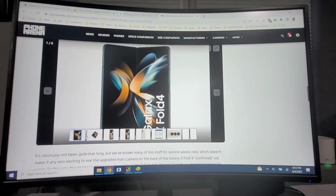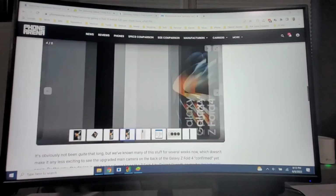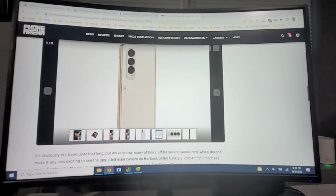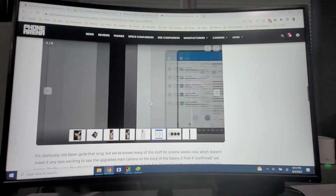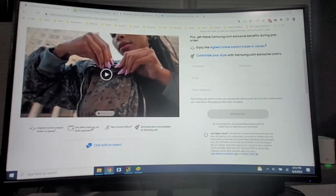Now here's some more leaked photos of the Fold 4. Like I said, looks like the same old, just a slap in the name, different cameras underneath, blah, blah, blah, and you won't see the crease as much from what people are saying.